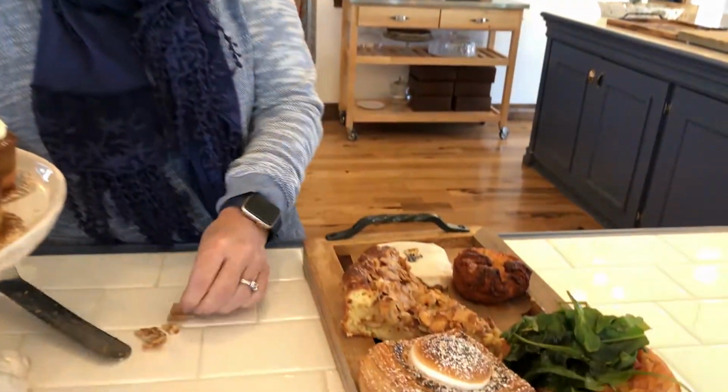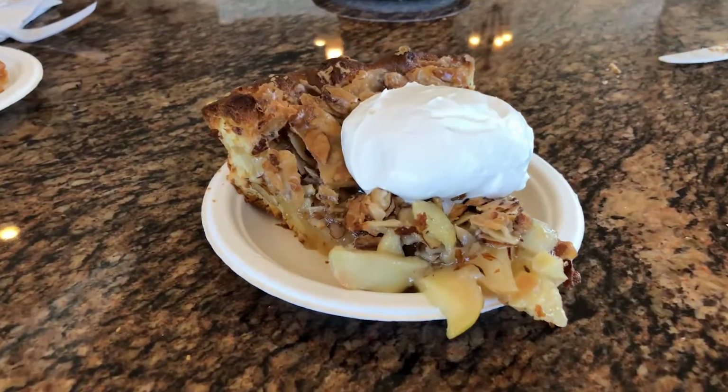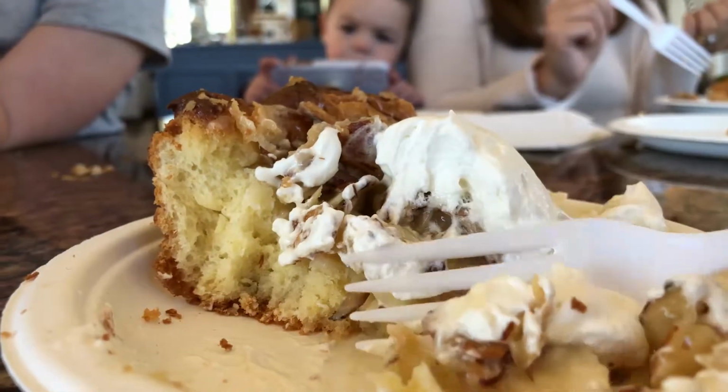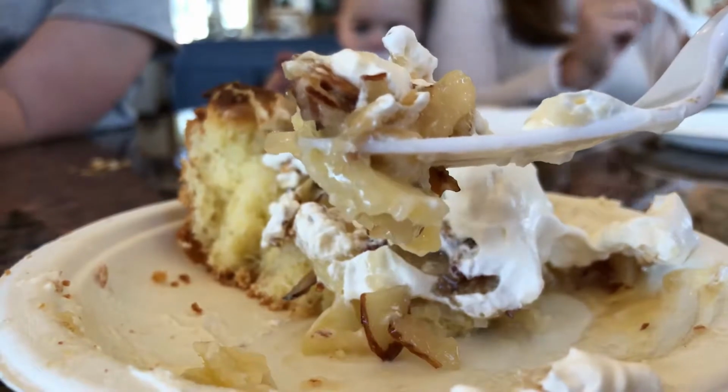Their pie consisted of a brioche crust filled with this delicious cinnamony, brown sugary apple filling and topped with a caramelized almond topping. It was seriously so good. They warmed it up for us and served it with a big dollop of whipped cream, and we were all in heaven.